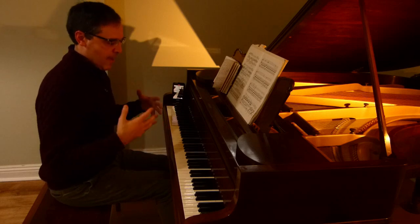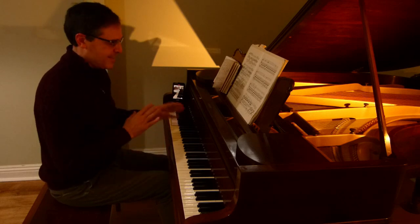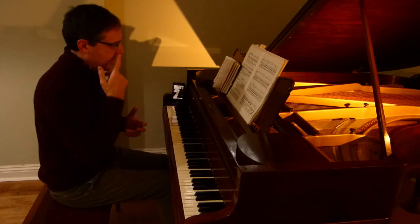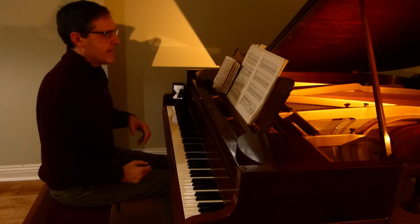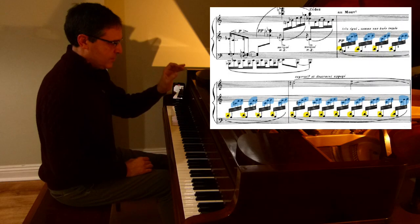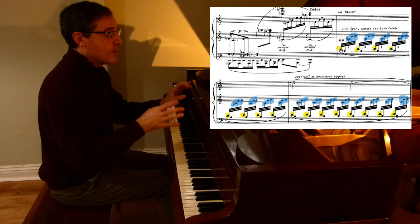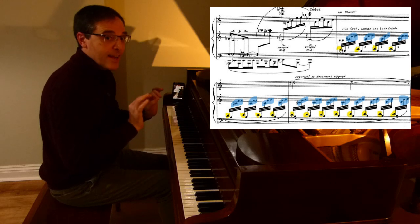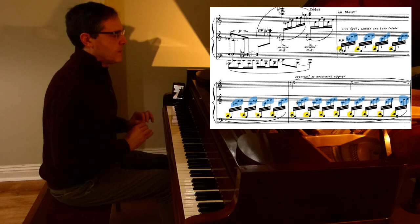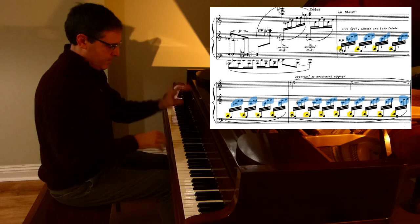Once I have gained confidence in this simple basic exercise, I can start adding a few notes, and I believe a good idea is to add the other three notes in the right hand. So now I'm playing four notes out of these five, but trying to maintain their position in the group of five.